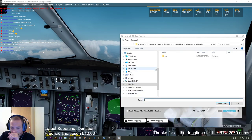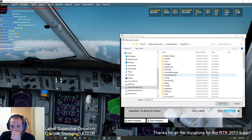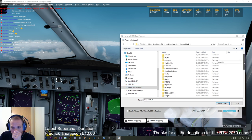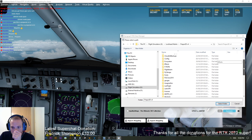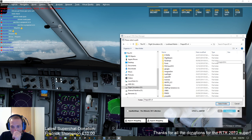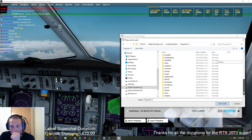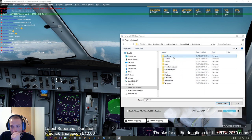Let me just change this. So sim objects airplanes, keep it. Okay. It went to the wrong folder, did it? Yeah, and I know exactly why. It's because I uninstalled P3D from my D drive and reinstalled the whole thing on the E drive. When things install themselves, they think that automatically they should go back onto the D drive, and they don't, you know. Yeah, sure. Airplanes.